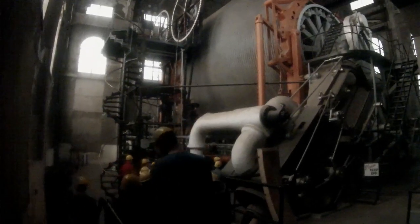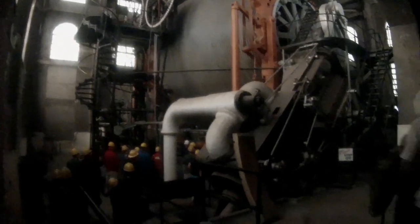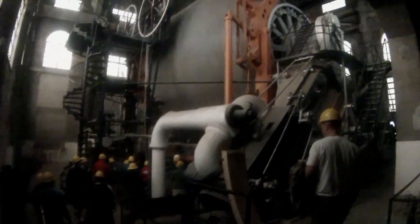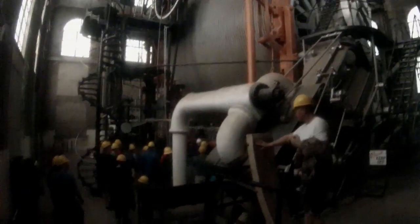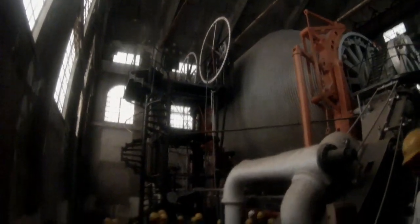So this is the hoist, where the cables on one side would be winding up and the other side would be winding out to run down. It's all steam powered, and the controls are up there. It was completed in 1920.